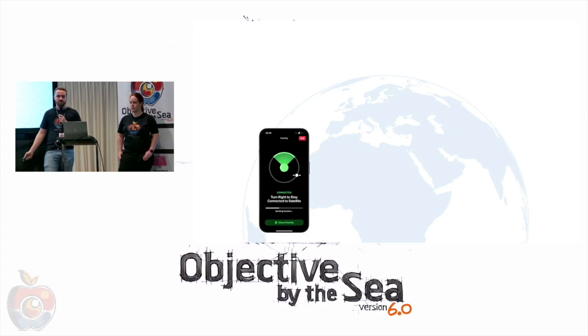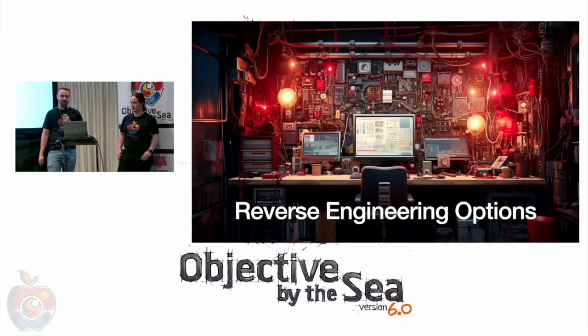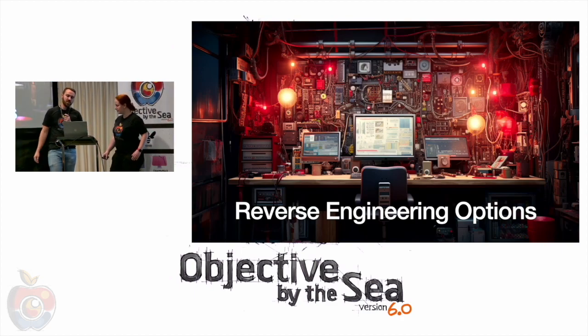So when you send a message, it goes up to the satellite, going through the bent pipe down to a ground station. You're sharing your location. The ground station has access to the internet and shares that location with Apple. Apple just knows it. That location is then forwarded to your friend looking for you, and they can watch it. And internally, satellites are called targets, and ground stations are called anchors. And now Jiska will tell you all about how we did the reverse engineering here, and it's kind of complicated.